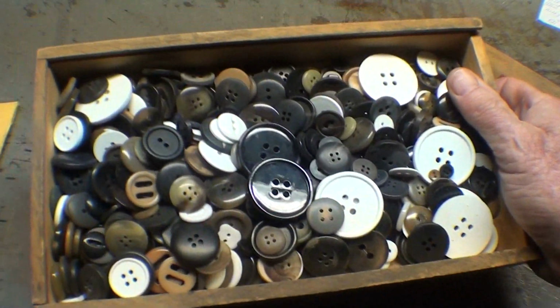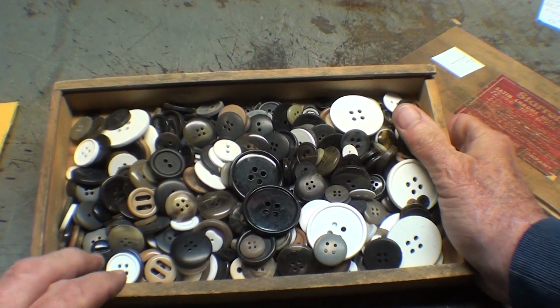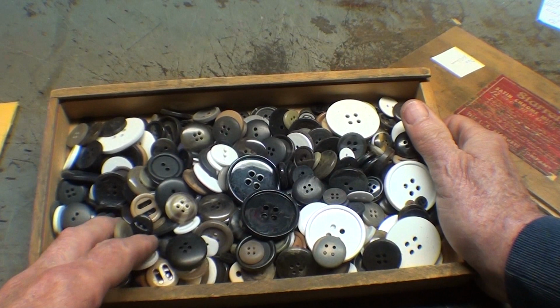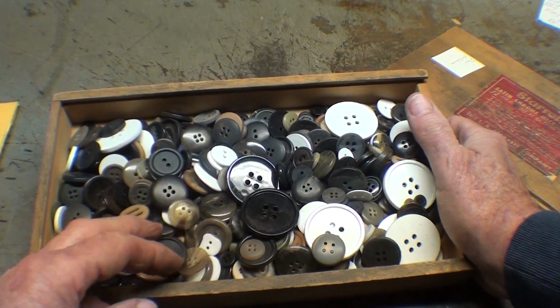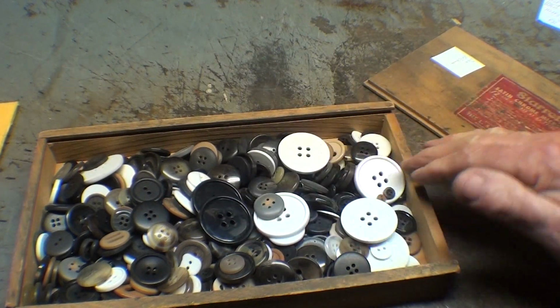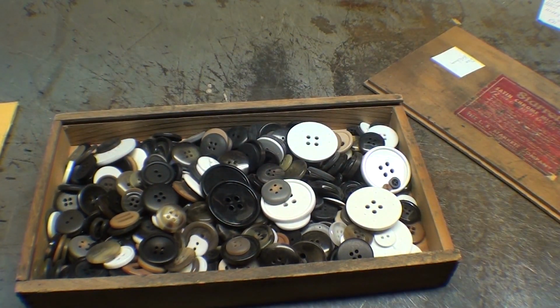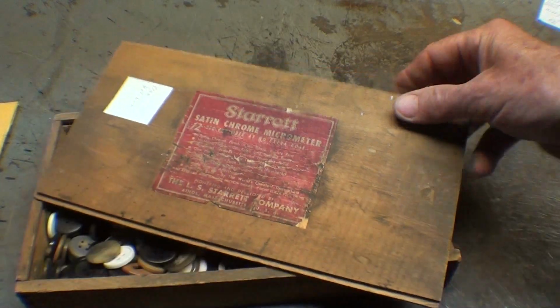It's full of buttons. Well, then he gave me a note and he said, April Fool, and he had bought this at a garage sale for the box, but you know, some lady kept their buttons in there. I think every lady had a box or a bag full of buttons. I know my mother did. Now people throw the garment away. Everything's throwaway, but thanks, Dan, even though, you know, he had my hopes up.